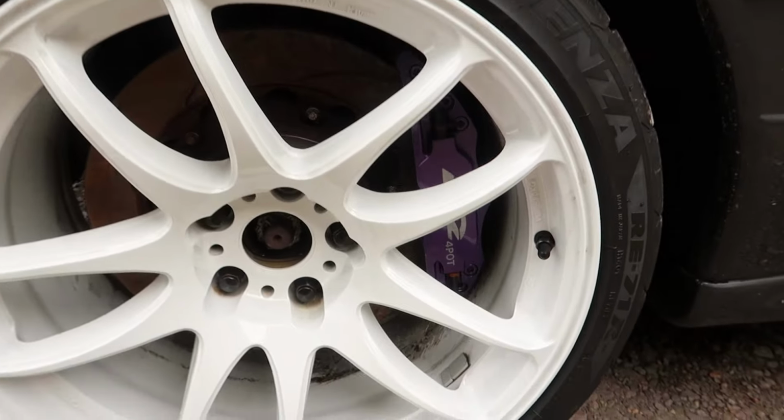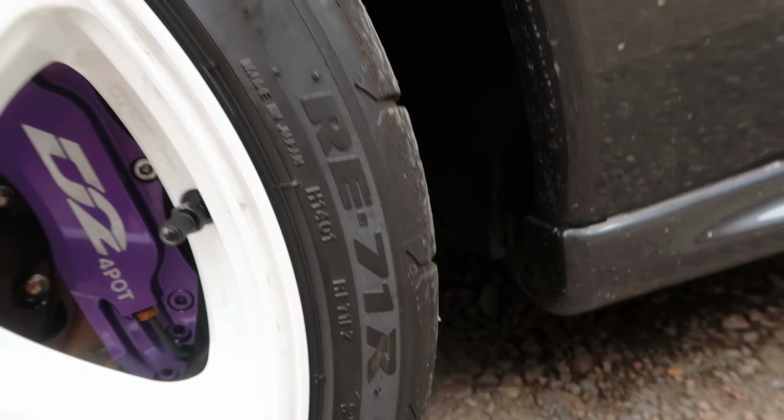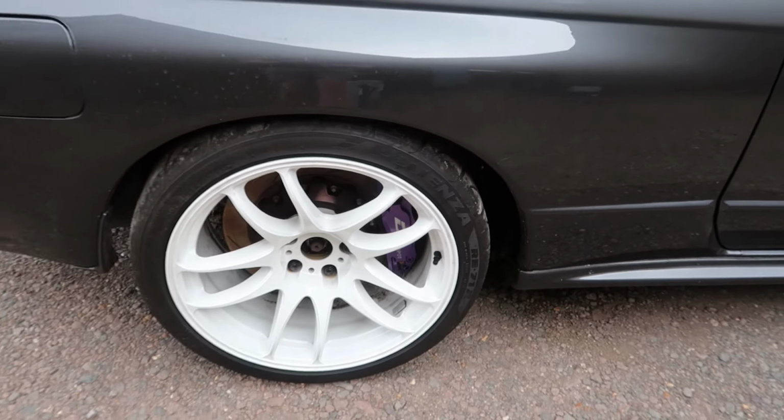It's also got wheels. I'm pretty certain they're either Work Motions or the CRKs. I can't remember which ones. I think they're 9.5 by 18s, as you can see here. And they've got the Bridgestone Potenza RE71R tyres, which are kind of like a semi-slick tyre. So being a track car, with its focus being track work, it's got a good handling package on it. HKS coilovers, obviously the Bridgestone tyres, Work wheels, and D2 brakes all round.